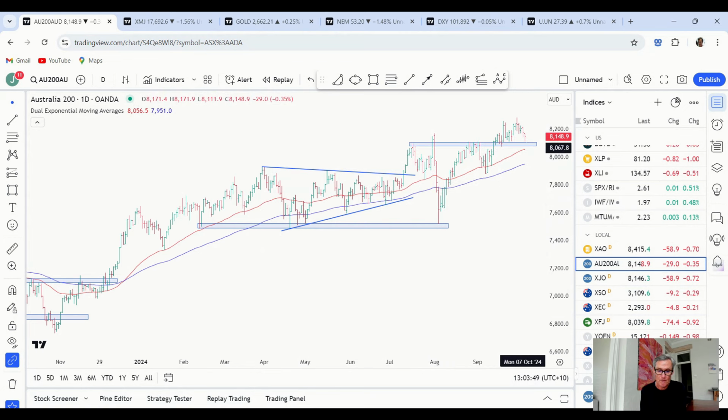There's certainly scope for some more consolidation from where things currently are. Maybe the next week or two could see some more sideways or corrective price action. But I think when we step back and look at the overall structure, it does remain bullish with price above these rising moving averages.